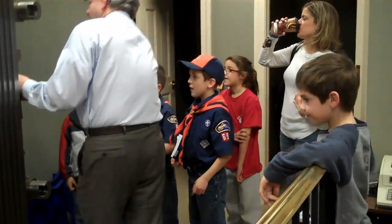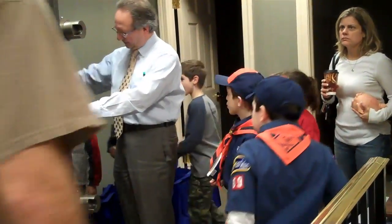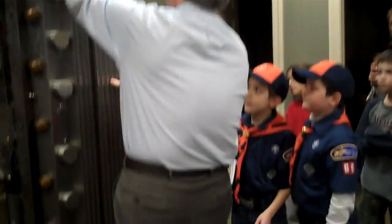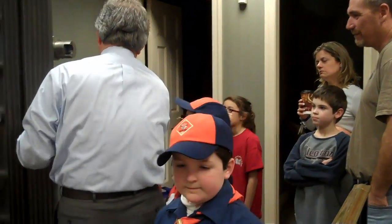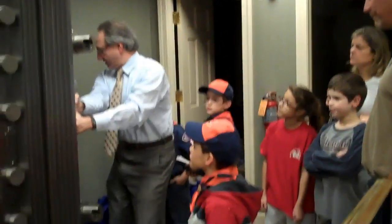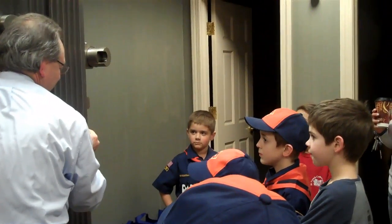Okay, now you see this big wheel? When we close the vault at the end of the day, we spin this wheel, okay? It's like a wheel on a ship. And all of these tumblers come out once the door is closed and in place. All these tumblers come out, and they lock the door. But this door is really cool. It's even hard to open.